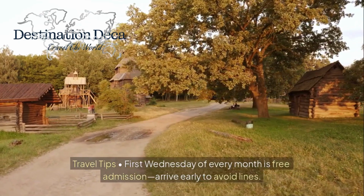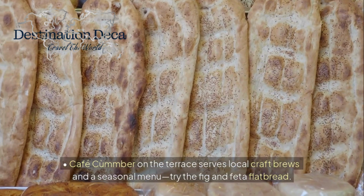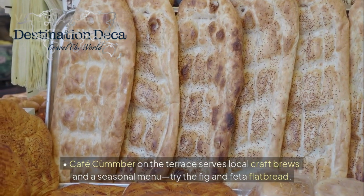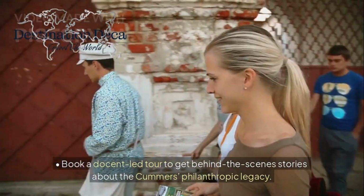Travel tips: first Wednesday of every month is free admission. Arrive early to avoid lines. Café Cummer on the terrace serves local craft brews and a seasonal menu. Try the fig and feta flatbread. Book a docent-led tour to get behind-the-scenes stories about the Cummer's philanthropic legacy.